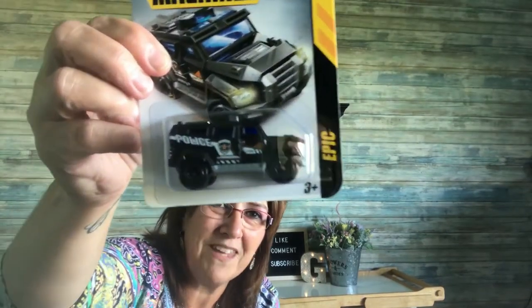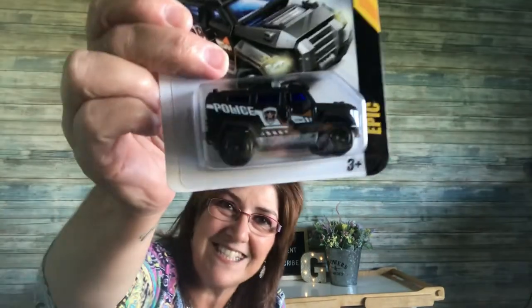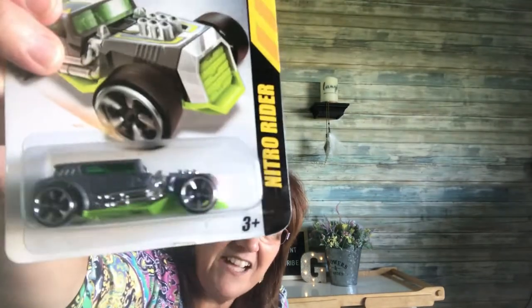Hi guys, sorry about one thing. I forgot to show you just a couple of other toys that I did pick up. They're the metal machines, little toy die-cast cars. So I picked this one up and it's the police. So I got that one. And then I picked up this one that is a Nitro Rider. So it looks like that.